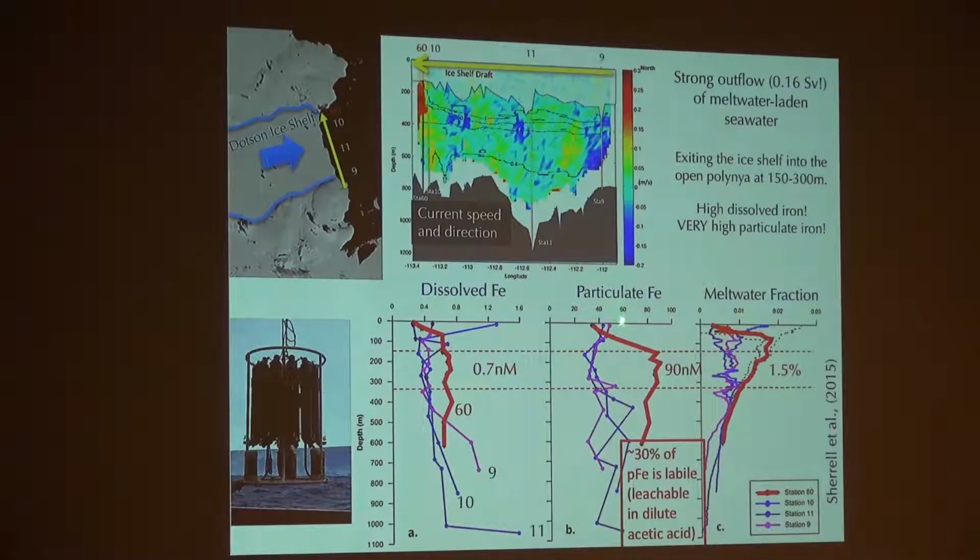But when you look at the particulate iron, it's really striking. Here's less than a nanomolar, here's almost 100 nanomolar of particulate iron suspended in the water. And it shows a peak right at the output, very different from these other stations. Not only that, but we chemically treated some of these particles when we collected them with a weak acid leach, and we showed that about 30% of this is not just crushed up rock, it's forms of iron that can pretty easily exchange with the dissolved form of iron.